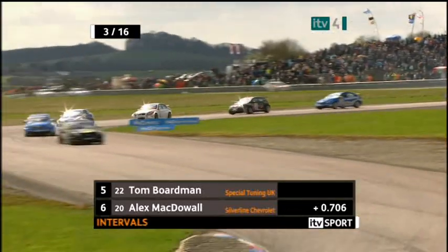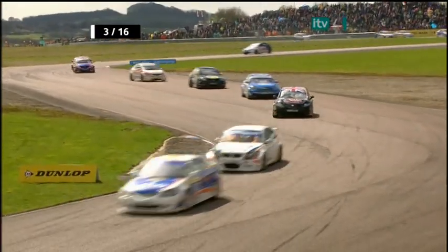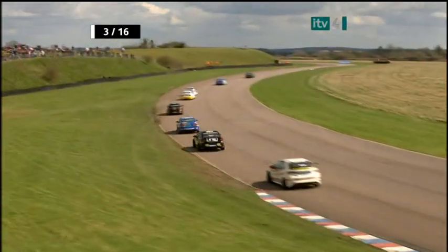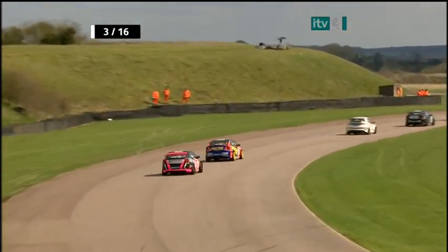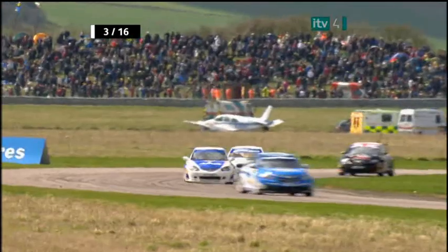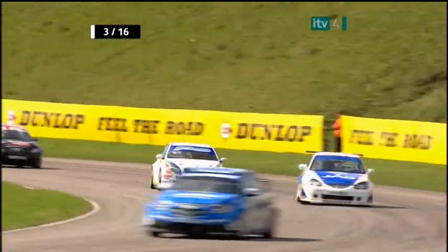So, and leaders are through, back into the complex once again. Boardman is still holding on to 5th in the black Seat Leon there with the Union Jack. Alex McDowell, then Phil Glue, then Matt Neal up to 8th place. Not a bad effort from Matt Neal. Remember, he was towards the back. And Andrew Jordan, he's running now in 9th place with David Pinkney in 10th place. So those are the points scorers at the moment.